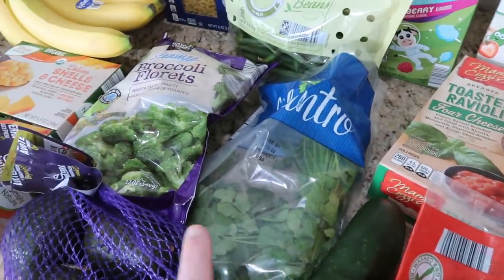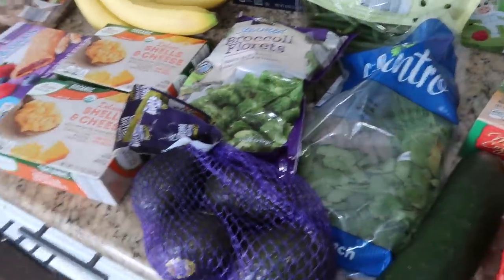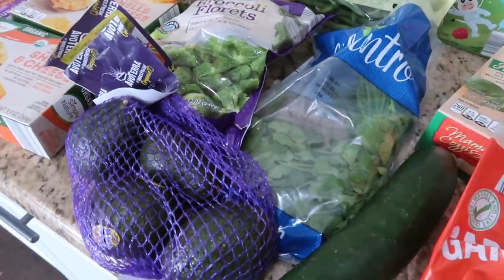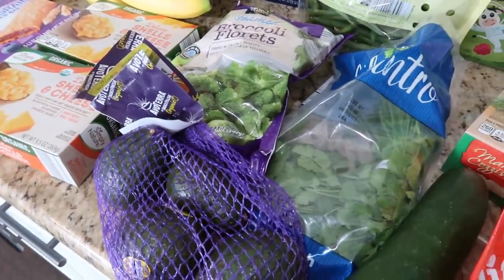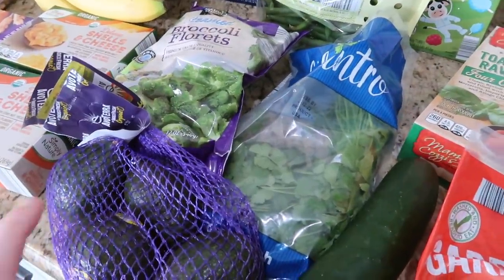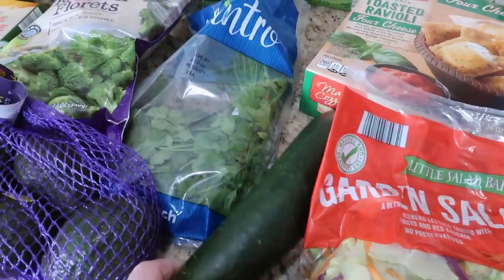Cilantro, because I found actually a recipe for the pita pockets with the chicken, cheese, tomatoes, cilantro, avocado. So I got avocados. This is a staple for us. Like I said, I eat avocado toast a lot. The girls love just mashed up avocado with some salt in it. That's one of their sides they eat a lot of times for dinner, but we also use it in our smoothies a lot. Cucumber. Avery loves cucumbers. I'll use it in her lunches and things like that.